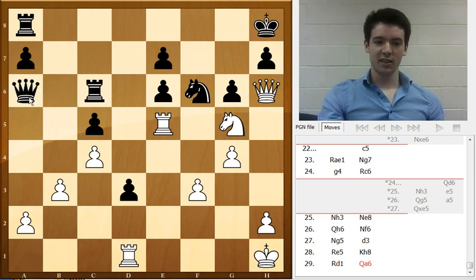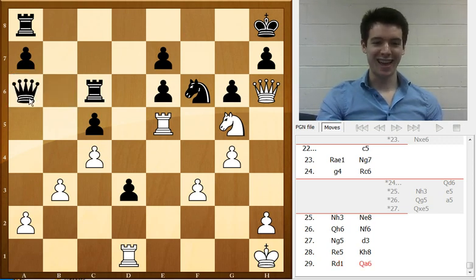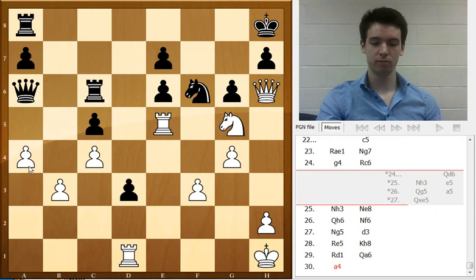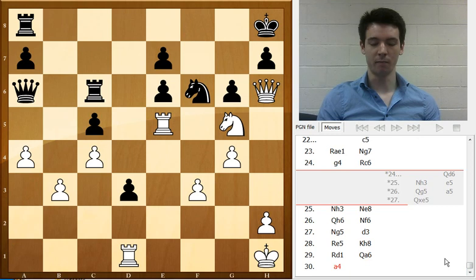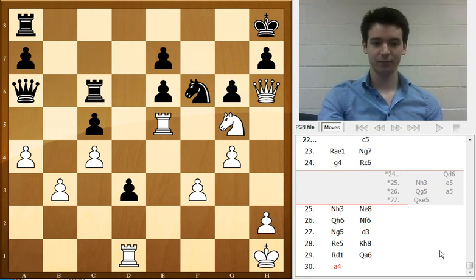Anand played queen a6, maybe trying the last time to make up some confusion, but just a4. Carlsen just protects his pawn on a2. And at this point, maybe surprisingly for some spectators, Anand resigned. Okay, why did Anand resign? The position is lost, by the way. It was completely fine for him to resign.